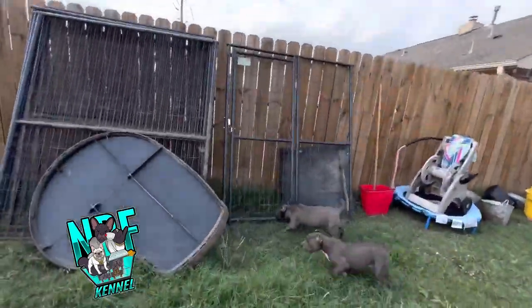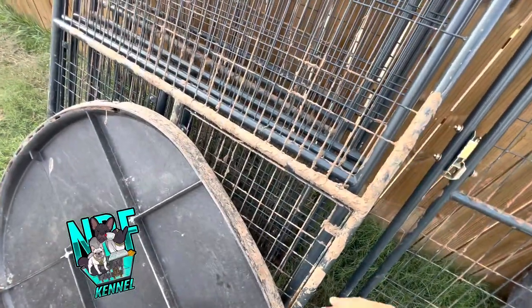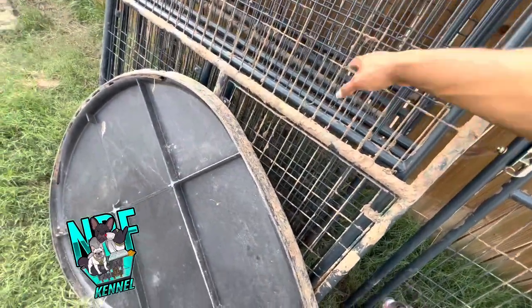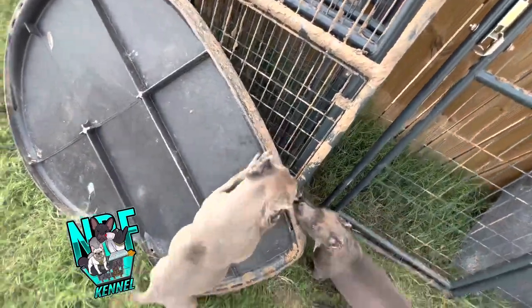Like, look at this. You see how it's mud all the way up here? It's because they throwing it up there. And see, this is just mud. Imagine stepping in a dookie and jumping all the way up here, throwing it everywhere. You know what I'm saying? Not only is it getting on the thing, but it's going to the other kennels as well. And I don't like that.